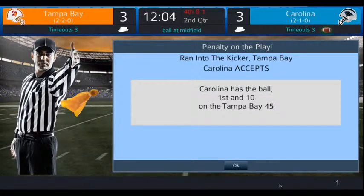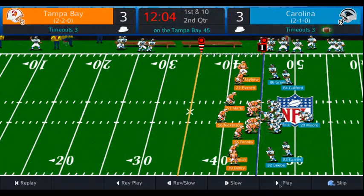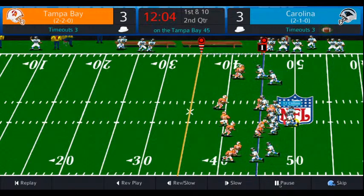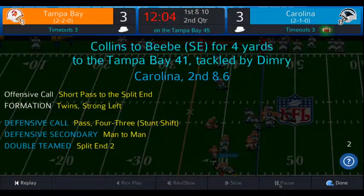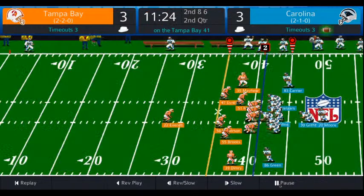And it will be a run into the kicker, but that's enough for a 1st and 10 for Carolina, who caught a break on the poor special teams play from Tampa. Moore in the backfield as we have 4 wideouts as Green, Guilford, Carrier, and Beebe are your wideouts. Collins with the quick drop hits Beebe on the quick out for 4 yards. 2nd and 6.